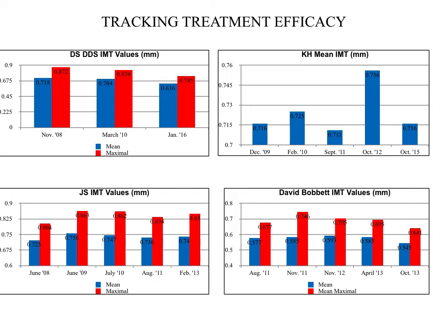KH had Lyme, and his Lyme would wax and wane, and we noticed that his IMT would be worse when his Lyme was worse, because Lyme leads to inflammation, inflammation leads to oxidative stress, leads to endothelial dysfunction, you're going to get a high IMT. So the key here was to control his Lyme. Most of my patients are seeing me as their fourth and fifth cardiologist.